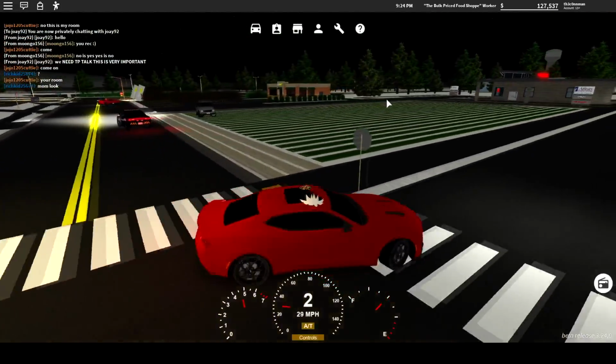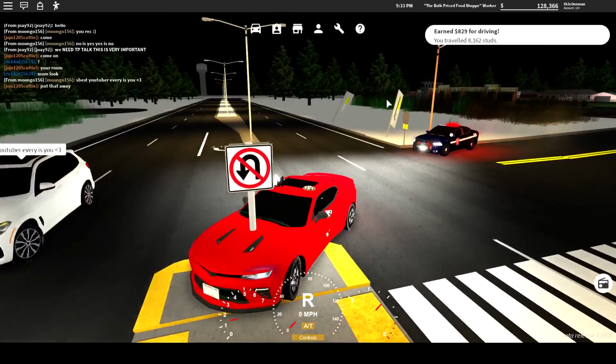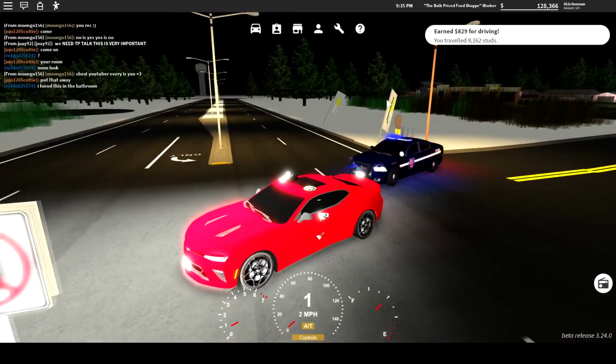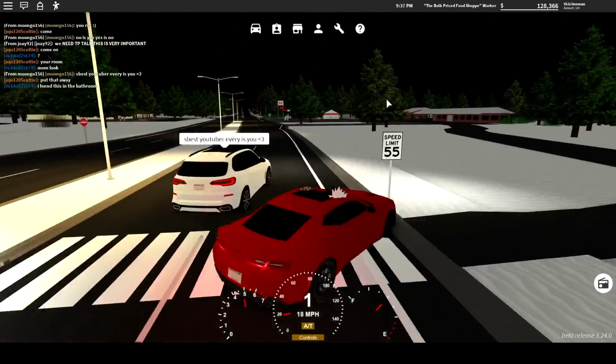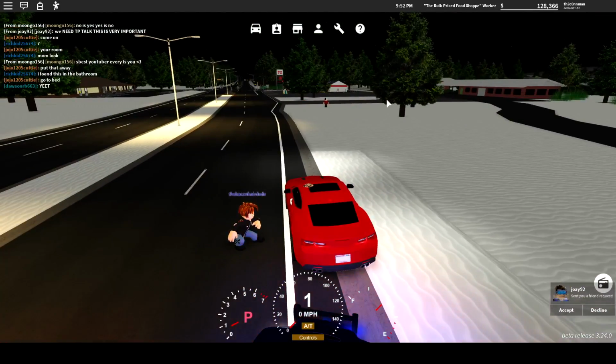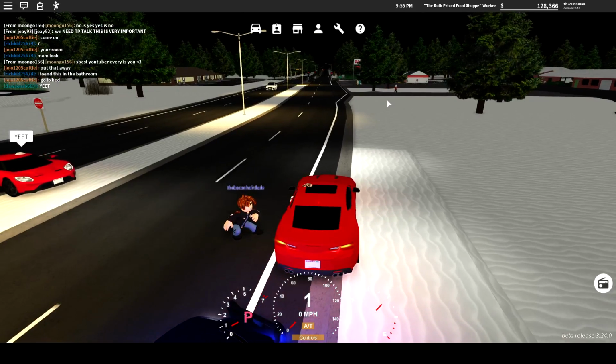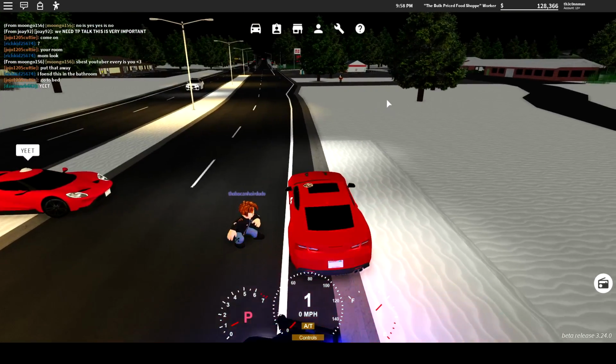Oh, there's a copper here. Hold on. Cash money! I'll just go cut him off. Watch. He's mad. He's mad. Leave the game. Hold on, I'm getting pulled over. Hold on. No, I got Josh. Get out and run. Alright, hold on, what's he saying? Hold on, let's see what he says.